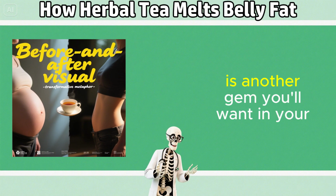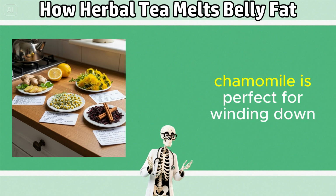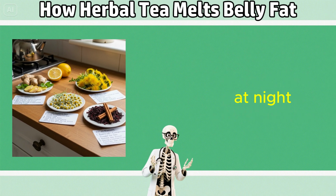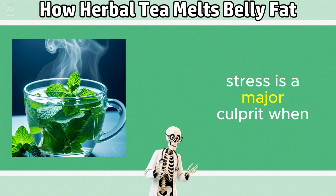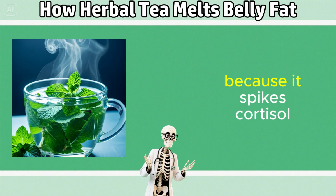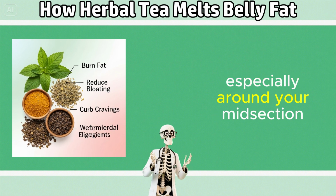Chamomile tea is another gem you'll want in your arsenal. Known for its calming effects, chamomile is perfect for winding down at night. But did you know it can also help with weight loss? Stress is a major culprit when it comes to belly fat because it spikes cortisol, a hormone that tells your body to store fat, especially around your midsection.